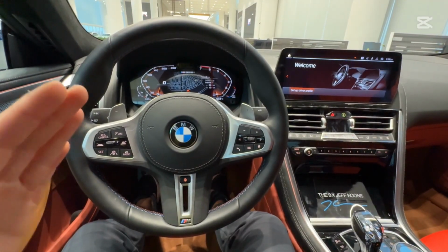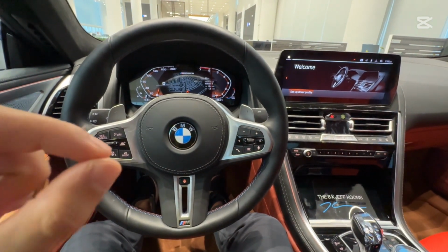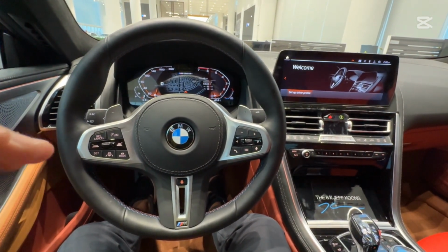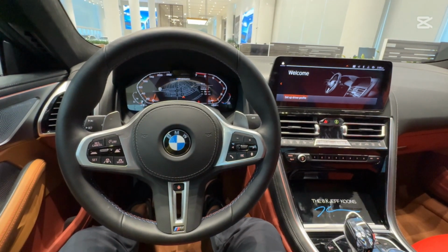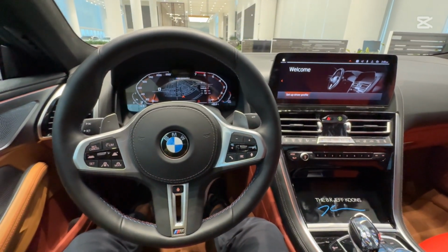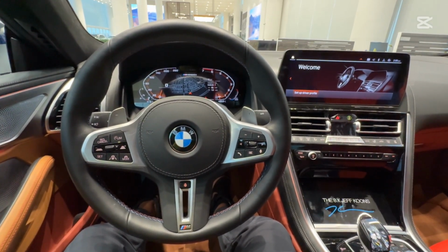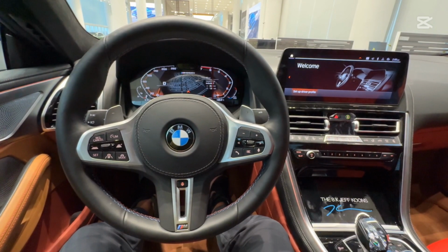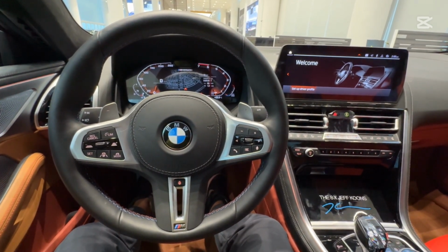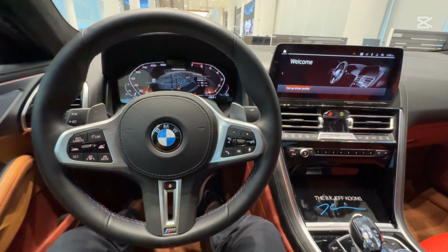So here we are, guys, inside the interior of this super exclusive, one of 99 units in the world only, BMW 8 Series Gran Coupe by Jeff Koons. This is a super exclusive car, and I'm so excited to give you guys a full exterior and interior tour of this car. But the interior of this car is unlike anything else I have ever seen in the entire automotive industry.